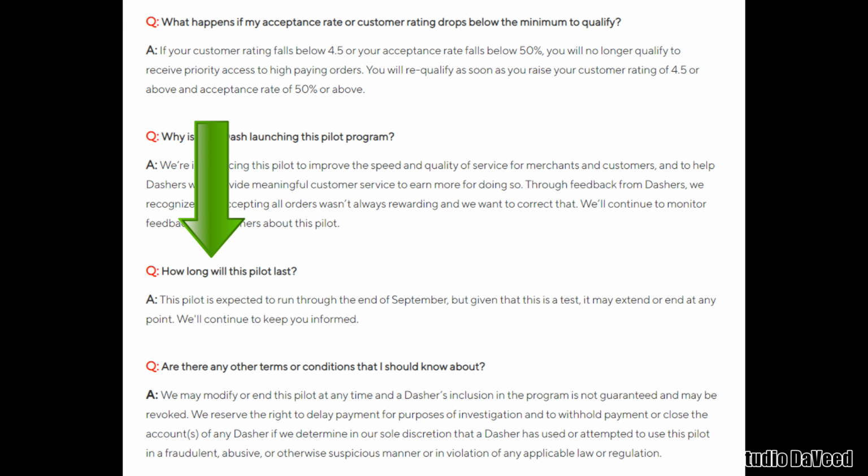How long will this pilot last? The pilot is expected to run through the end of September, but given that this is a test, it may extend or end at any point. We'll continue to keep you informed.